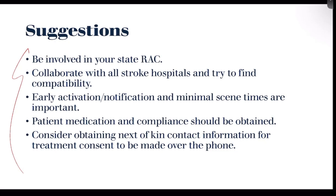2, collaborate with all your stroke hospitals and try to find compatibility. Again, in DFW, let me just give you an example. If JPS and Harris today said we're going to change from VAN to FAST-ED, well, guess what? We're changing too, because that's who we transport to. So you want to be compatible with your partners, not just your hospitals, but your mutual aid partners.